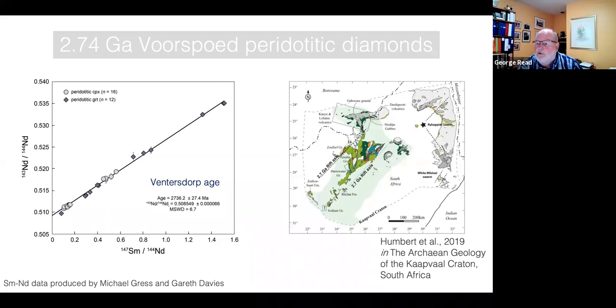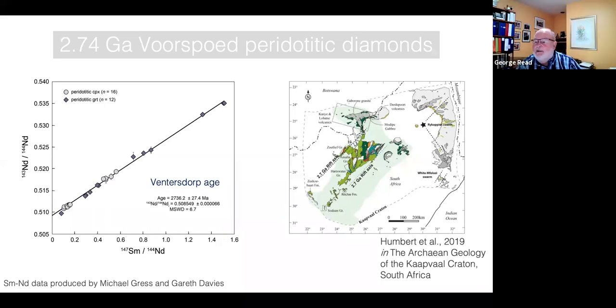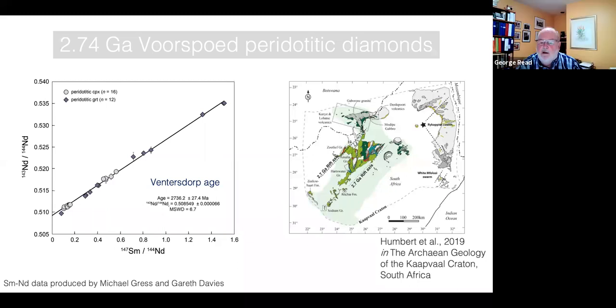One comment on this side, just on geography. It's about a 30 minute drive from the south side of the Ventersdorp complex to both either Lace or Finsch. Yeah, so geologically, that's very close.